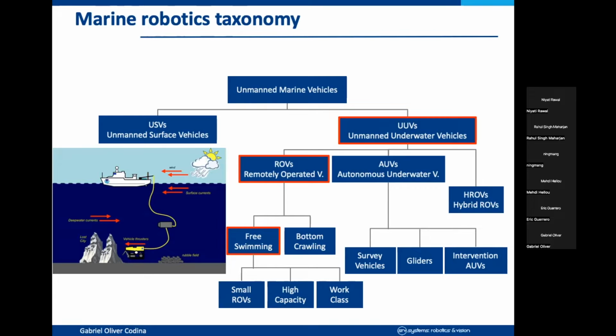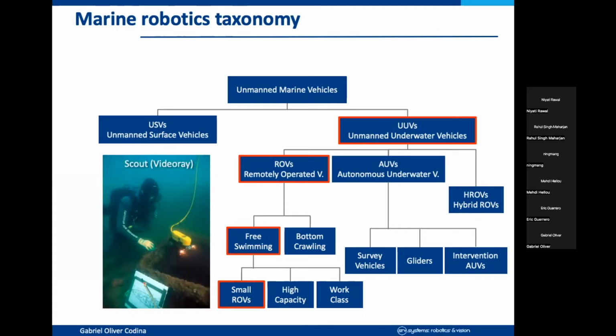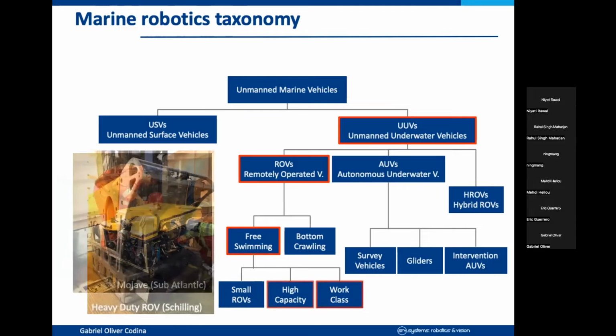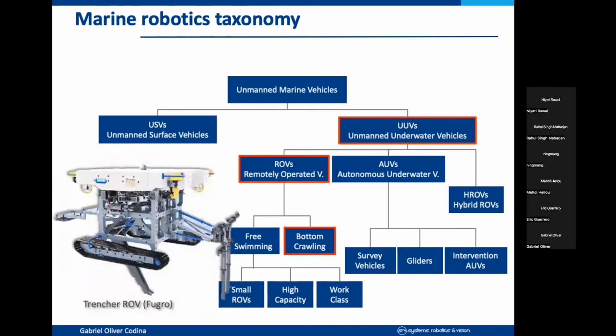In the case of the ROVs, there are two kinds. The first one is the free swimming, for example this little one, which is only a camera with a cable and two propellers. But there are also bigger vehicles with high capacity, and even bigger ones with much more energy and capacity for interacting with the sea bottom and recovering samples, etc. Also, among remotely operated vehicles, we have another class, which is bottom crawling vehicles. These are mostly used in underwater mining.